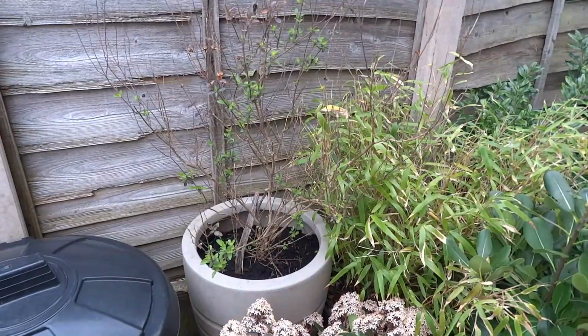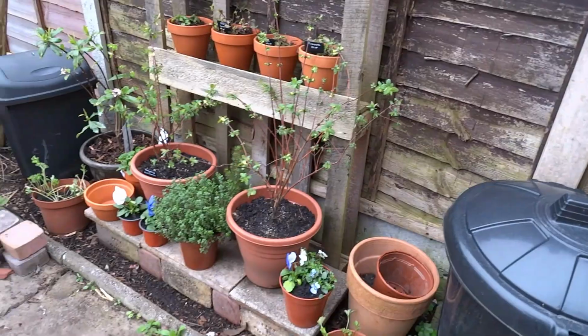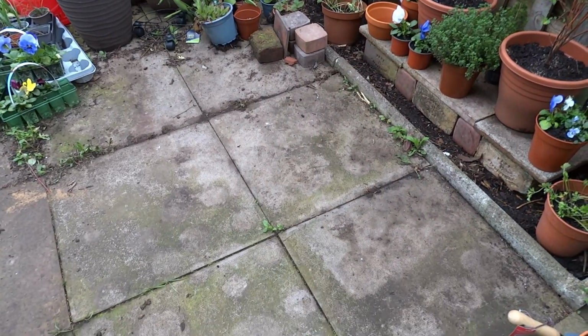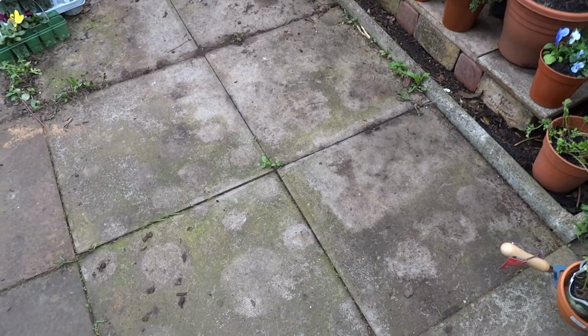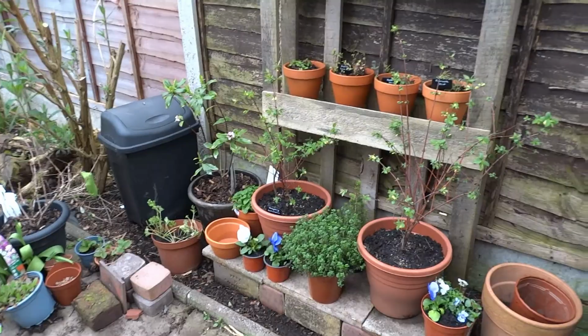Over the winter, this whole area is filled with plants I had taken from my garden. Most of these have been planted back into the garden now, so it's nice to have some space. I do need to still tidy up the patio and give it a good clean.